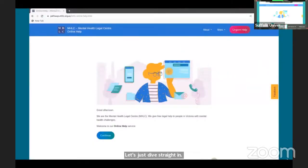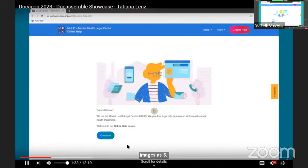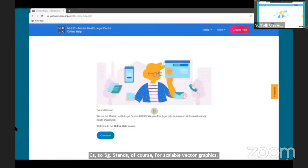The first thing that users see is this splash screen. We're very lucky. We had a very talented illustrator who helped us refine the key concepts we wanted to get across to the users. And at the same time, to make the web illustration appealing and visually engaging. And she was able to follow our brief and create these images as SVGs. So SVG stands of course for Scalable Vector Graphics, and this has a couple of advantages.